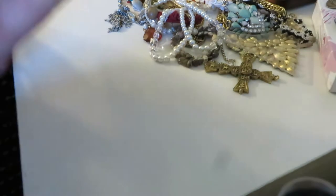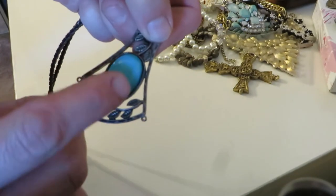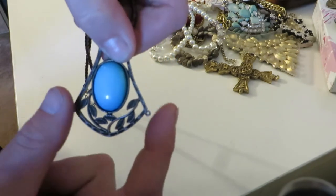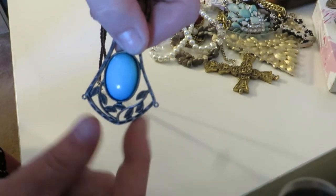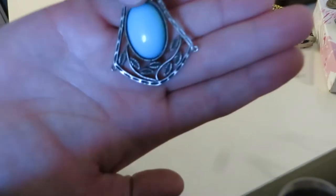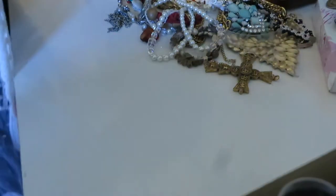There's another one I wear really often. It's got the little like teal colored stone with the pretty flowers. This used to have like a beaded thing that hung off the bottom of it. That no longer does. I could probably add some stuff to it, but. So that one's pretty. I'm gonna keep that because I wear it all the time.